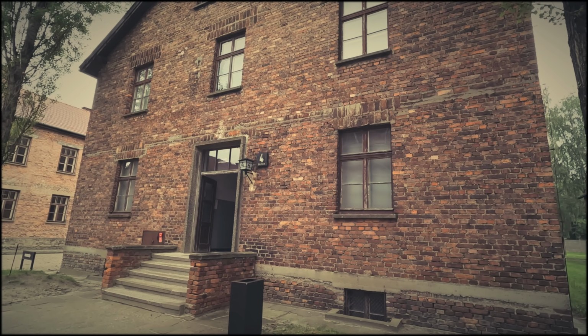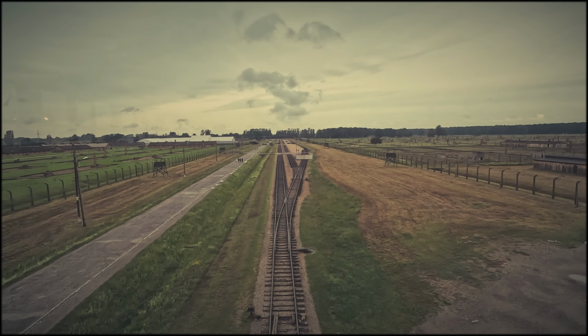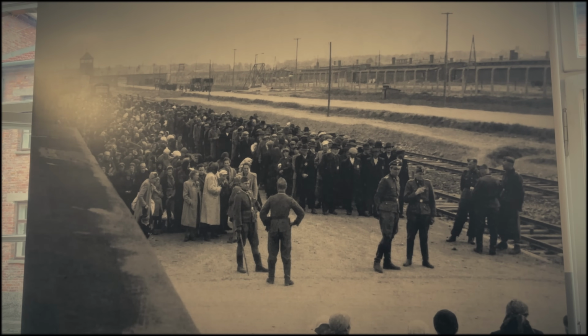In block 4 you can learn a lot about the time when Auschwitz was transformed into an extermination camp. From 1942, people, especially Jews, were murdered here in Auschwitz, and the mass murder began. A lot of people arrived here in trains. They were selected right at the time of their arrival. There used to be a doctor who just looked at the people and saw their conditions and decided whether they were able to work or not.